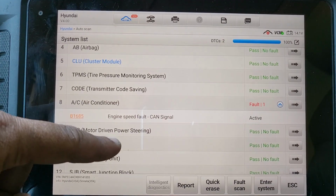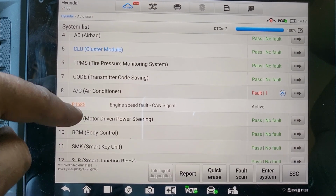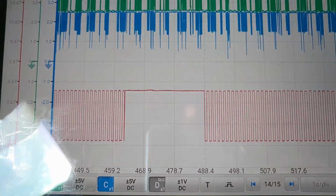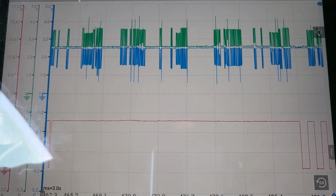So the engine is not happy about the signal that it's receiving from the crankshaft position sensor. And what's up with that? Let's look up the other one. Engine speed fault, CAN signal. I want to look up this one. This happened for a second, right here, I think. Yeah, right here. We didn't have anything wrong with the network.